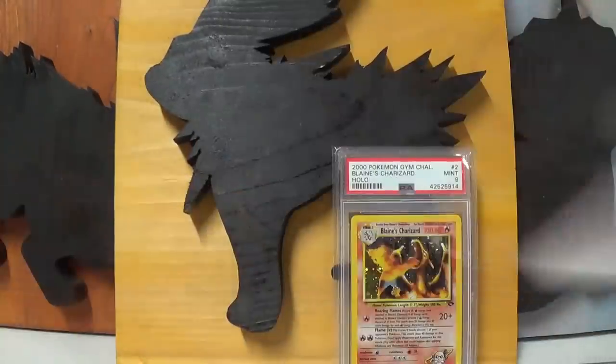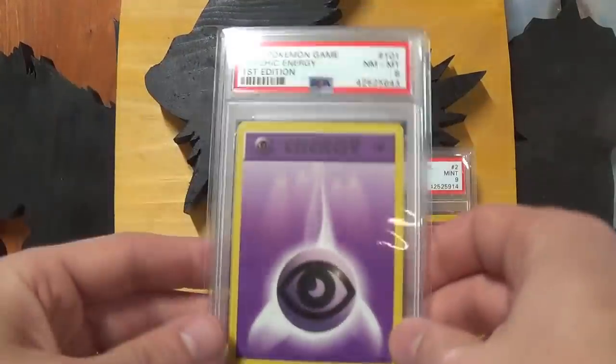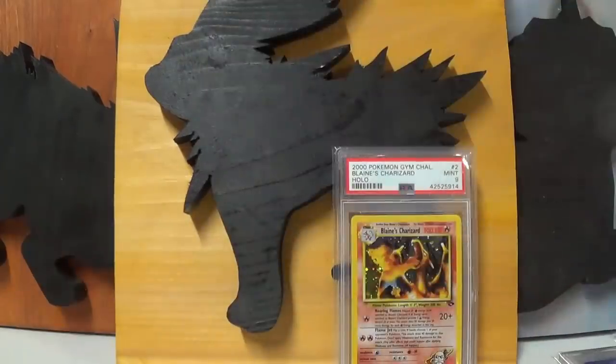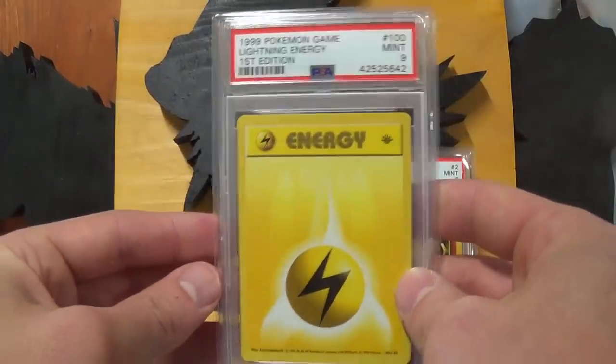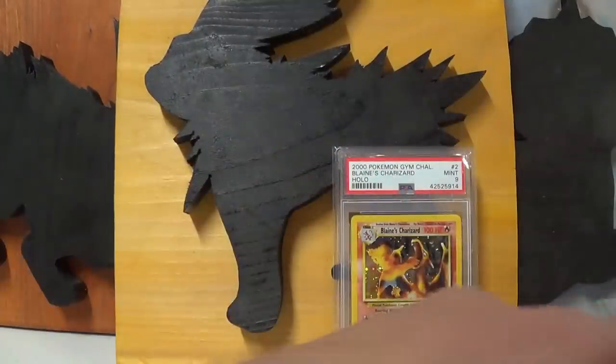Got some non-hollow energies from the first edition base set. Of course, those of you who are aware, they put the first edition stamp in the top right-hand corner for the energy cards. We got a Mint 9 on the water energy.